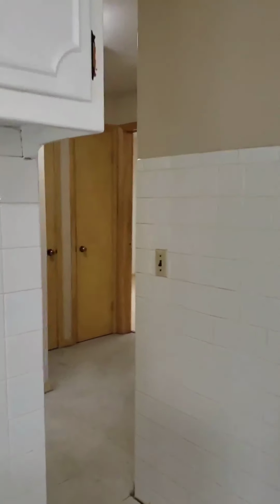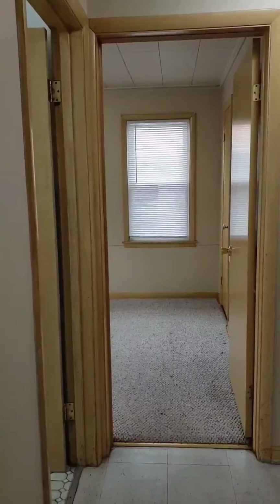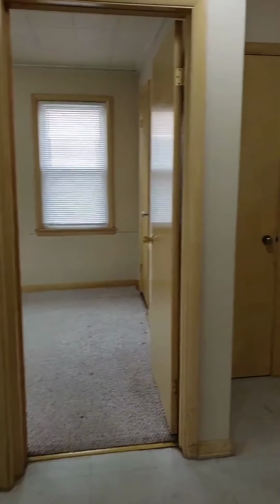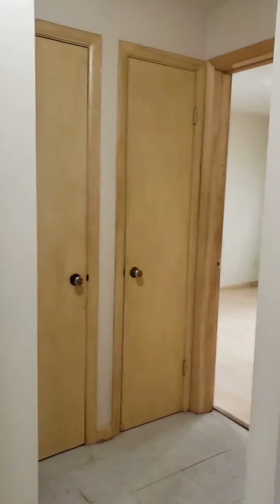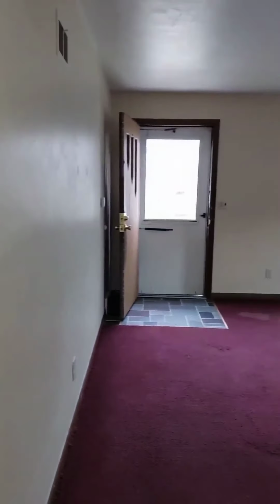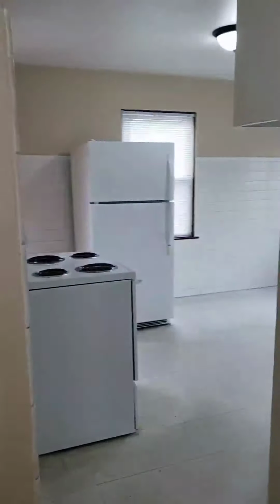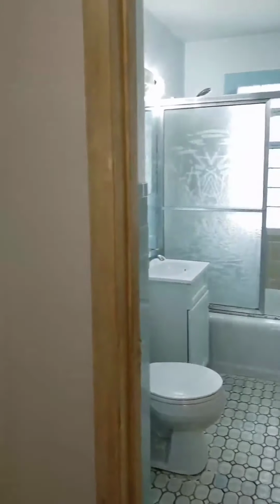As we make our way here into the hallway, again, bedroom straight ahead, bathroom on the left, bedroom two on the right. There's some linen closets, living room. And then through this door is the third bedroom upstairs. And then you've got your kitchen again. Let's take a look at this bathroom.